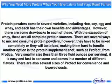Another option is the protein supplement shot, such as ProfectR, from Protica. Very small in size, less than 3 fluid ounces per serving, it is easy and fast to consume and comes in a number of different flavors. There are also several sizes of ProfectR for convenience and lowered costs.